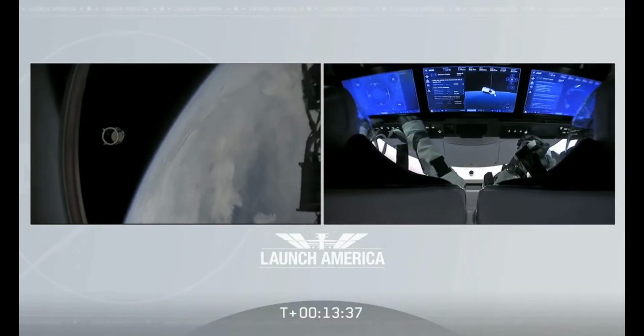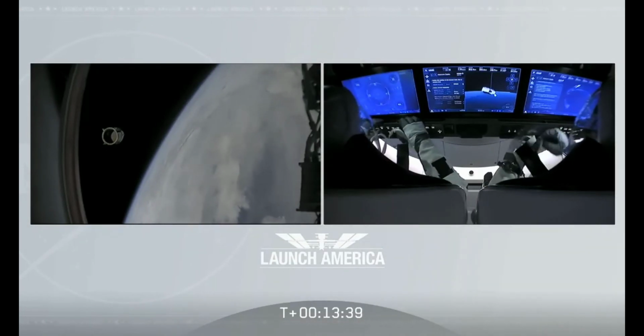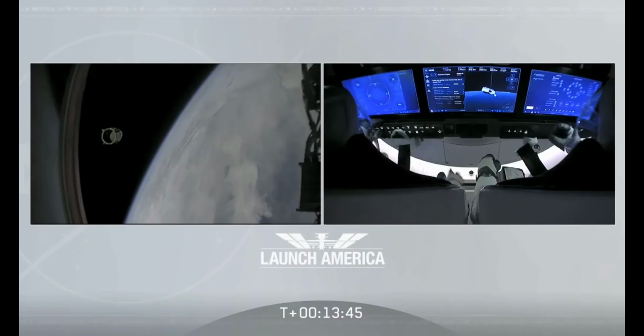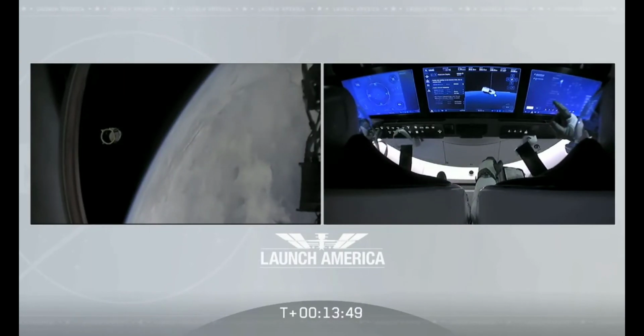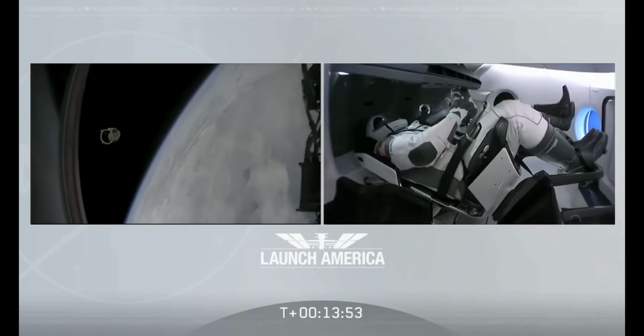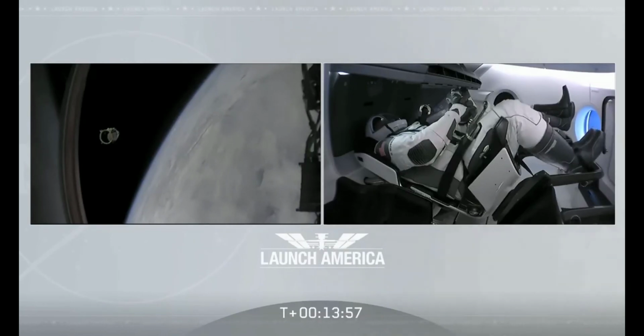All right, so Bob and Doug are in Dragon space. SpaceX, we confirm nominal ECLS activation and service section Draco checkouts. Nose cone deploy in progress. Copy all. We're monitoring. The team here in Hawthorne giving the crew a heads up that we have confirmation the nose cone is deploying.